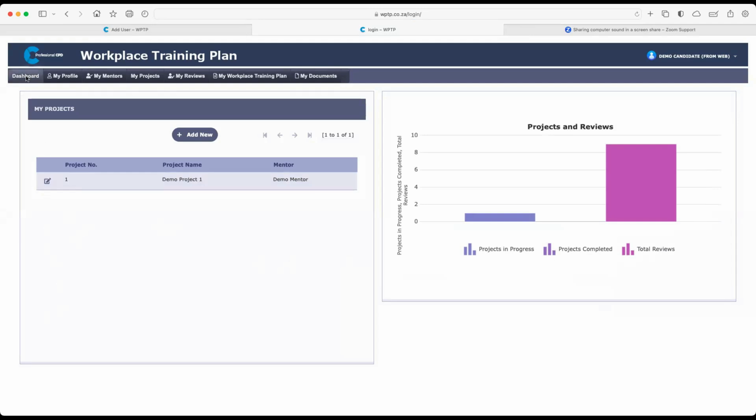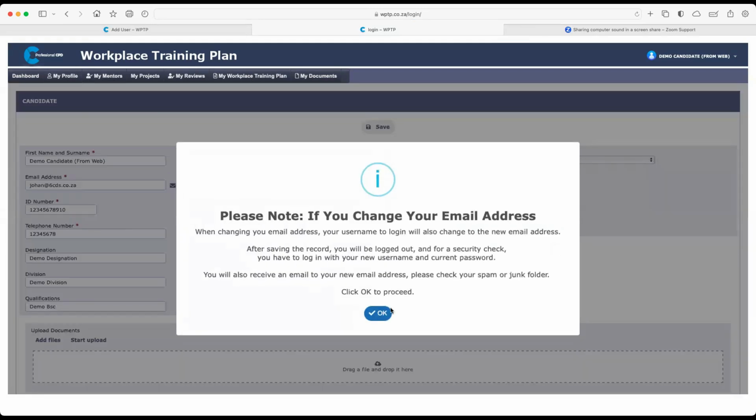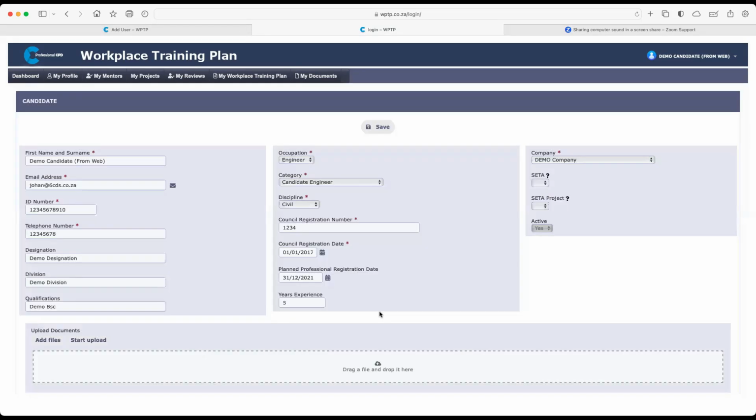I'm just going to go through the top buttons so you can see what they all are and what they do. If you go to my profile, it says here, don't go and change your email address. And if you're going to change your email address, then follow this procedure. It's a safety measure to build in because that's your username. But after you've done that, you log in with your old password. You just use your new address for information's sake.